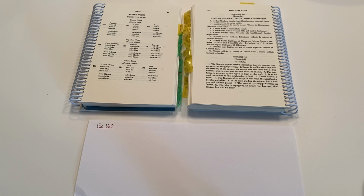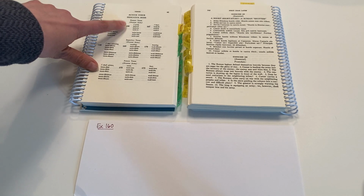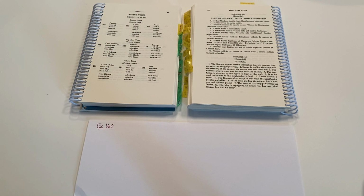In this exercise, we are given some sentences in English and asked to translate them into Latin. And these are going to include some of the new vocabulary words that we've learned, particularly some of the third conjugation verbs that we're learning. And so we'll want to be checking against rule number 166 in the grammar book to make sure that our endings, our connecting vowels are accurate.